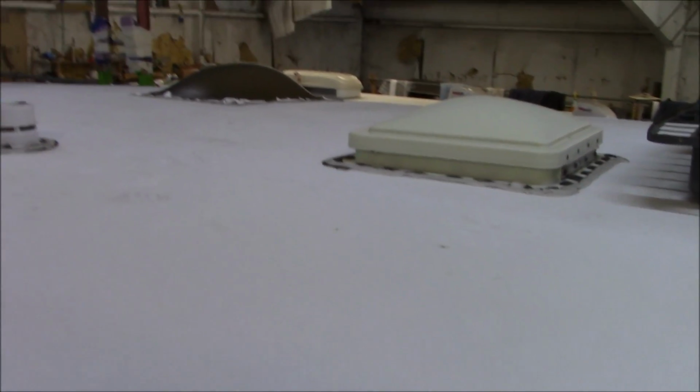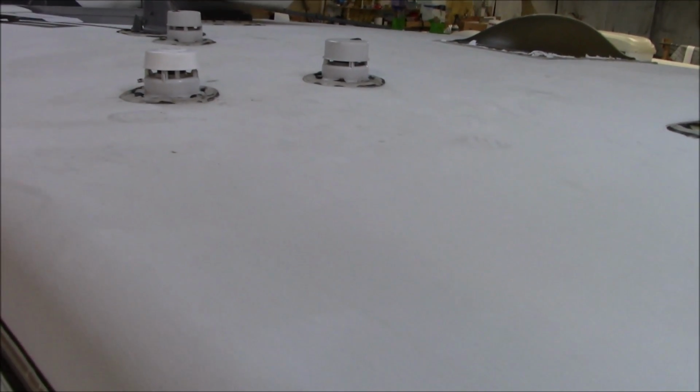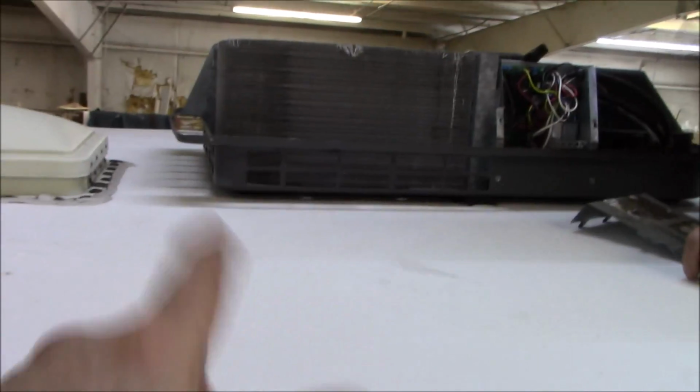And I have some guys call me up, ask me a whole bunch of questions, and even some question like, "What size screws do I use?" If I got to answer that question, you probably shouldn't be putting the roof on, you know. But anyhow, he's going to be taking all this apart. We'll get all that done.